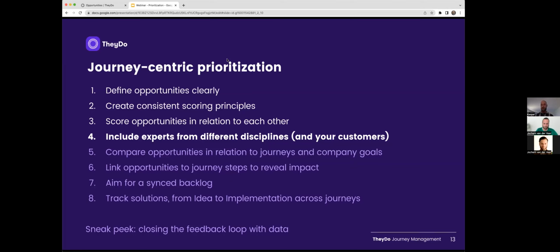Because that way you'll be able to not only focus within your own team, but actually as a whole organization prioritize what things are going to have the biggest impact for you. And lastly, include your customers. It might sound a bit daunting, but it's actually very easy to do.